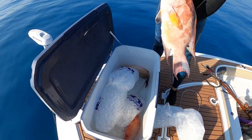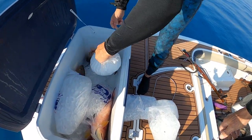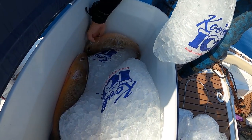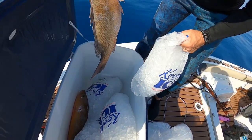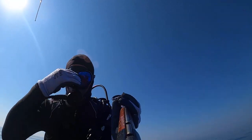Oh, man. Got the mang, nice mang too. There were some big ones down there. I shot one on the way down, in the water column, and shot one underneath the ledge. Heck yeah. That's a stud right there. Okay. All right, let's go. Headed back down on a different spot.